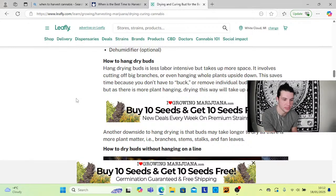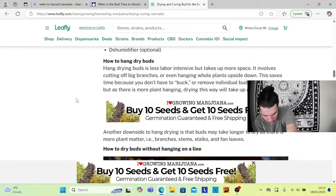How to hang dry buds. Hang drying tends to be labor intensive. I don't use a fan. I dry in a small closet. Respect. How long have you been doing that, and what kind of results are you getting?